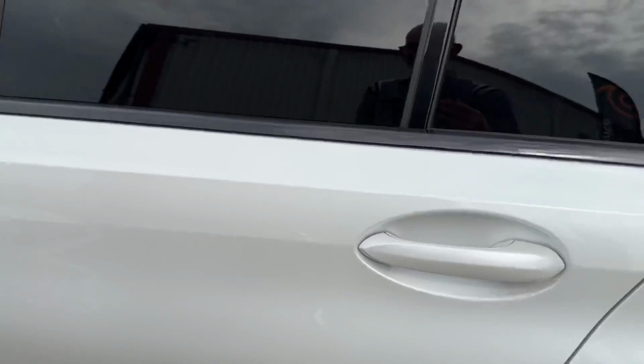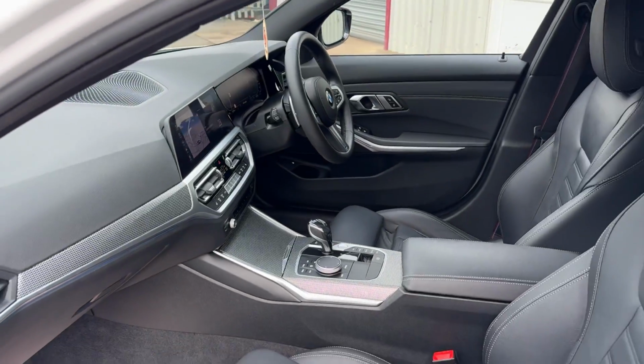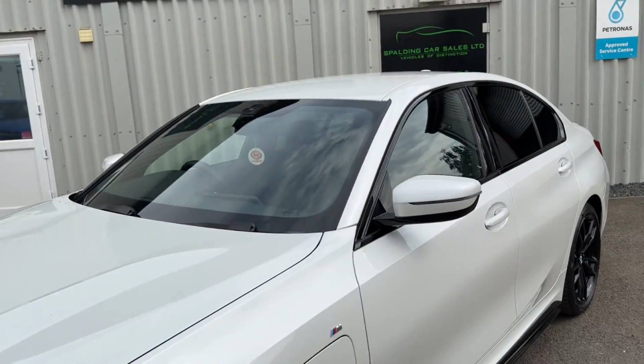LED headlights, LED tail lights. So a very nice specification BMW 330D M Sport Pro Hybrid with the M Performance package on the vehicle.